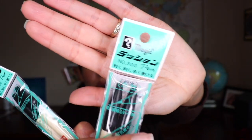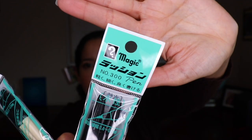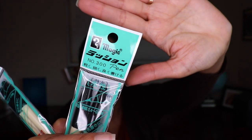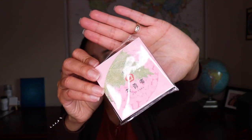So I'm kind of hoping that they're just regular pens because I want to be able to use them as a regular pen, or I want other people to, because what I'm gonna do is make little gift bags out of these items, and I'll show you at the end what I mean by that, or after this part. So I also picked up some other sticky notes, which also have Japanese writing on them, so that is cute.